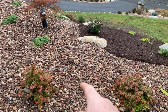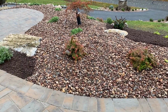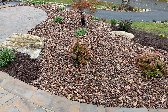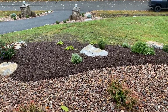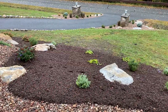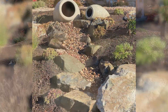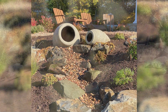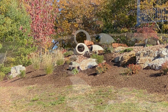Our clients loved this decorative stone when they saw it, so we incorporated that in with a commercial grade weed barrier fabric underneath it. Remember here again, I've said it before in past videos, we only do weed barrier fabric underneath stone. We don't do it in mulch because you're just asking for trouble. Our clients got us 2 urns and they said, just have at it, do what you can. We did a little dry river bed and they could do some more plantings around if they want.